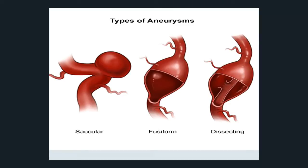And as a result, the blood vessel dilates or stretches circumferentially and in a very uniform fashion. These tend to not be as aggressive as the saccular aneurysms. The worst type of aneurysm is this dissecting aneurysm. And a dissecting aneurysm is just like a blood blister.